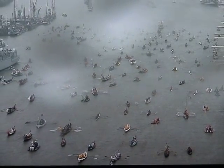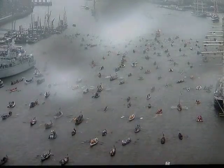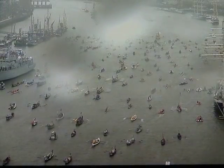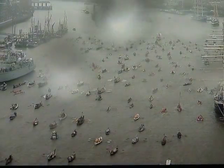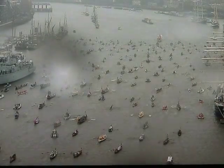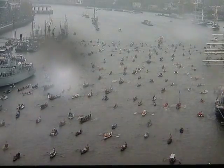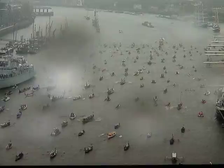And the dispersal now begins. A lot more boats to come through Tower Bridge, obviously, and they'll all be watched eventually by the Queen when she leaves the Royal Barge. But the weather really has deteriorated, Tom. Yeah, the rain's coming down now, but mercifully it doesn't seem to have produced a lot of breeze with it.